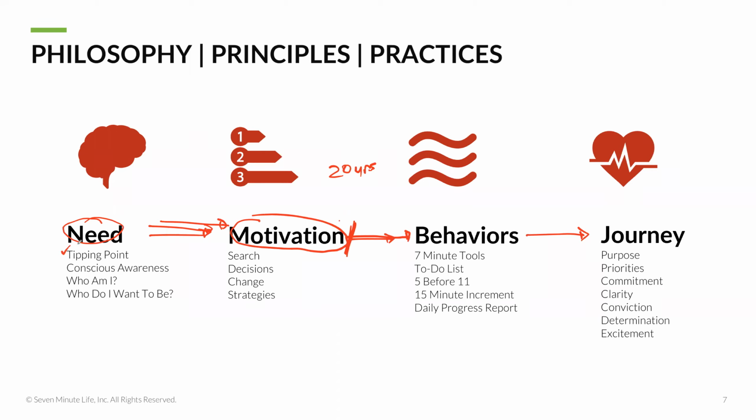Now let's translate that into where you are right now. For a lot of us, this COVID virus and the absolute chaos going on in our world has caused us to hit a tipping point. We're standing with a line in the sand, and maybe for the first time in our lives, we've become consciously aware that things need to change in our own lives. And we start asking, who am I and who do I want to be? And the planner is going to help with that.